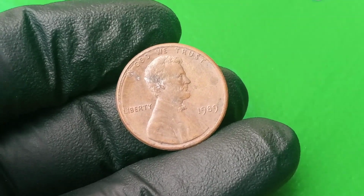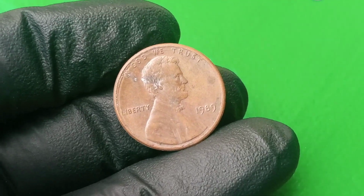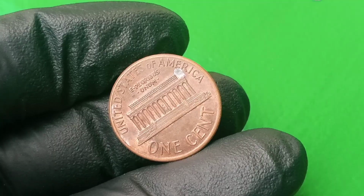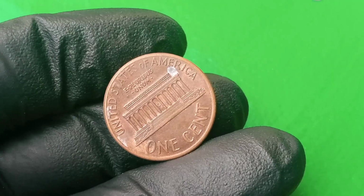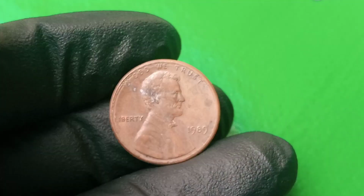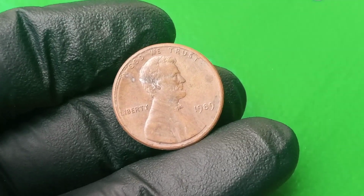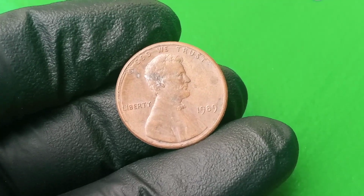And when you add to this the possibility of an off-center strike, where the design is shifted away from center, leaving part of the planchet blank, you start to see how multiple errors can overlap, creating a coin that is unlike anything else in the mintage. And in the known multi-million-dollar examples of the 1989 cent there have been instances where a dramatic off-center strike combined with a double die and wrong planchet creates a one-of-a-kind piece. And in numismatics rarity is everything, because when there is only one or two known examples of a certain error combination, the sky is the limit for auction prices.